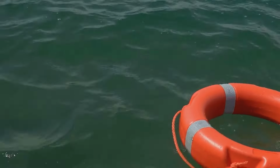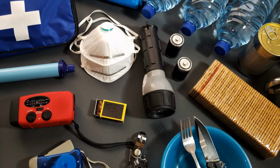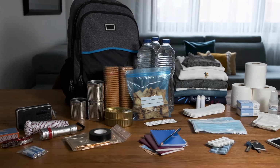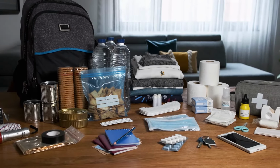And then there are condoms. Despite their typical use, condoms can be lifesavers in survival situations. They can be used as water carriers, capable of holding up to 1 liter of water. They can also serve as tourniquets or as waterproof storage for small essential items.